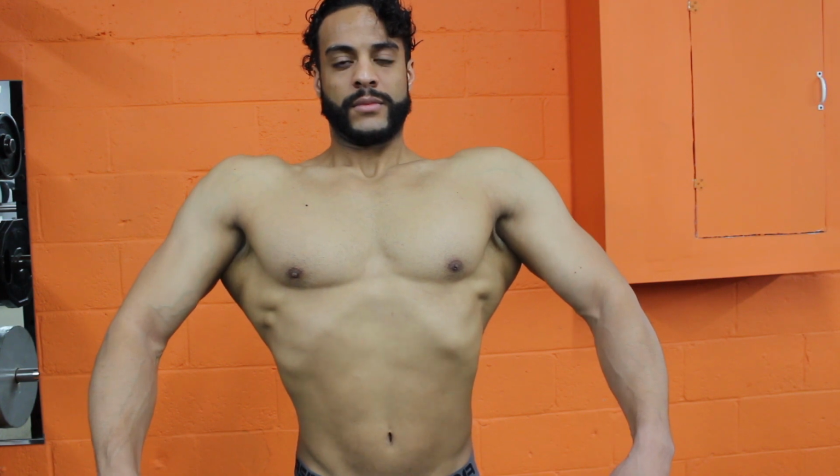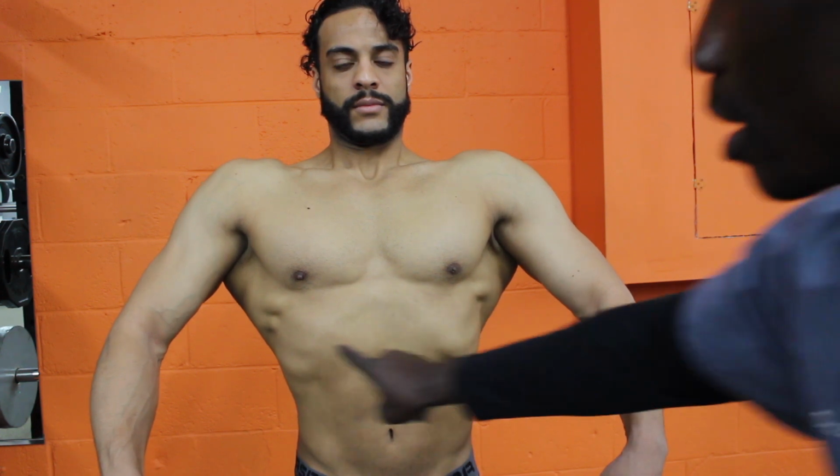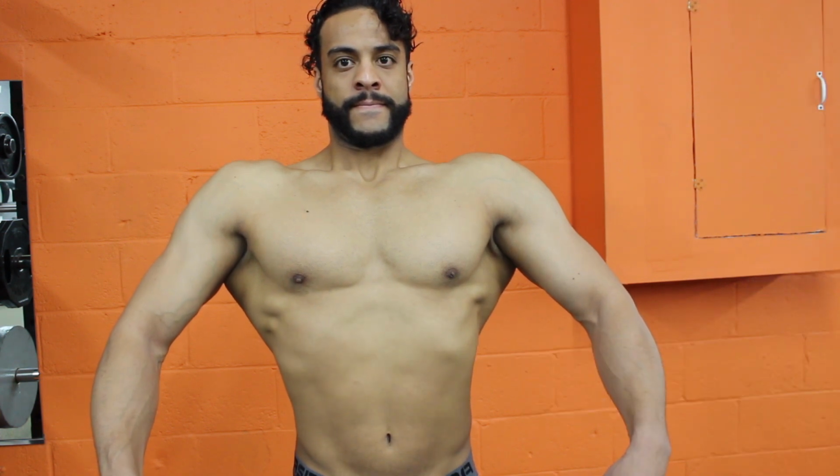That right side is looking really good. Your left side, maybe a little bit of definition on the left side. The serratus, you can see the serratus, there's 2 holes versus 1, but I think you can work on that with weight loss.